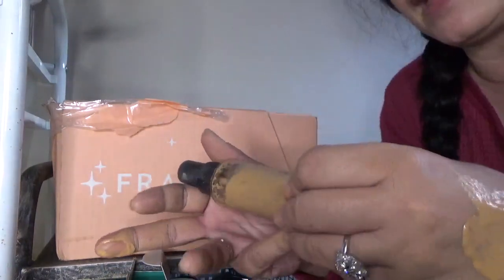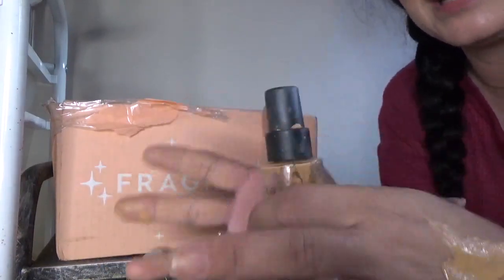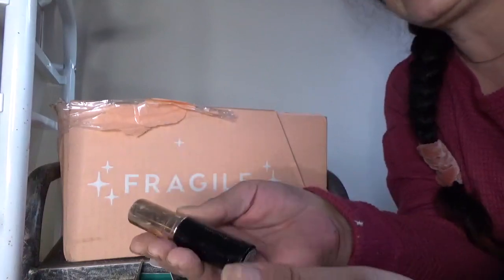It doesn't smell bad. I don't know. Should I give it one more shot? I'm telling you, I should do a video where I'm just using all the foundations I just don't know about. I lost the cap to this. The cap may be somewhere.